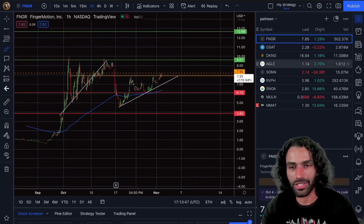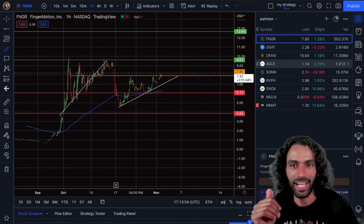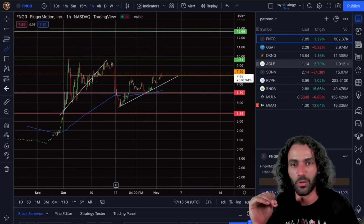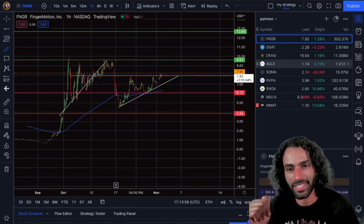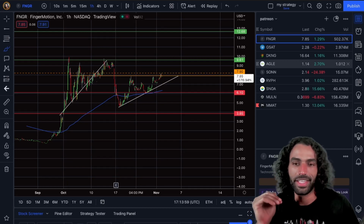Let me know which stock you want to hunt and which one should squeeze soon. In my opinion, we see that RVPH is getting near our resistance, and MAT as well has potential to squeeze because we are nearing the breakout zone.